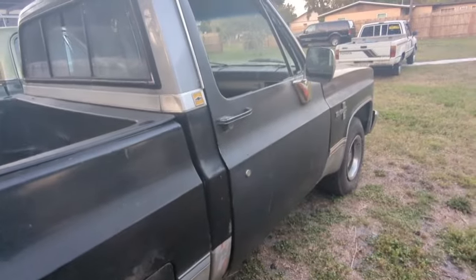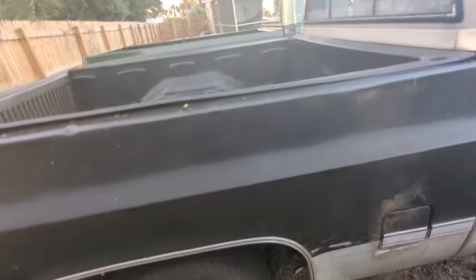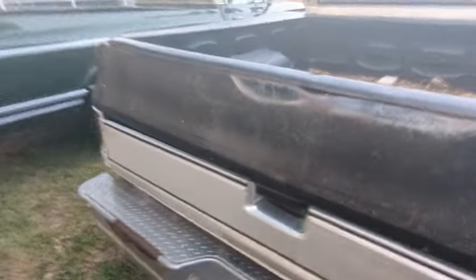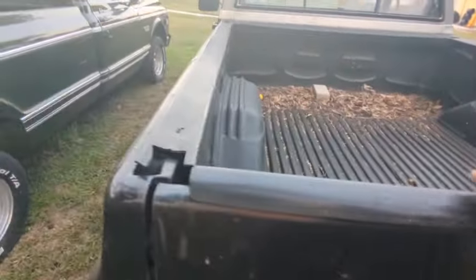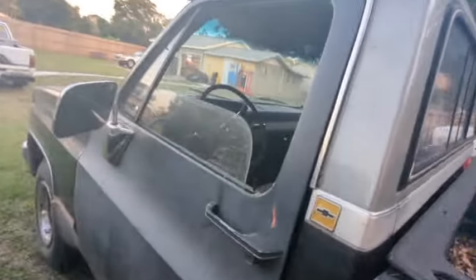And I saw this truck originally when I went to work on their air conditioner several years ago. But I knew the guy from years and years ago when I was just a little kid. And this thing sat under a tree for the past, I don't know, 5 or 6 years, I think. And sadly, he's no longer with us. And they finally called me and said, we're ready to let this thing go.